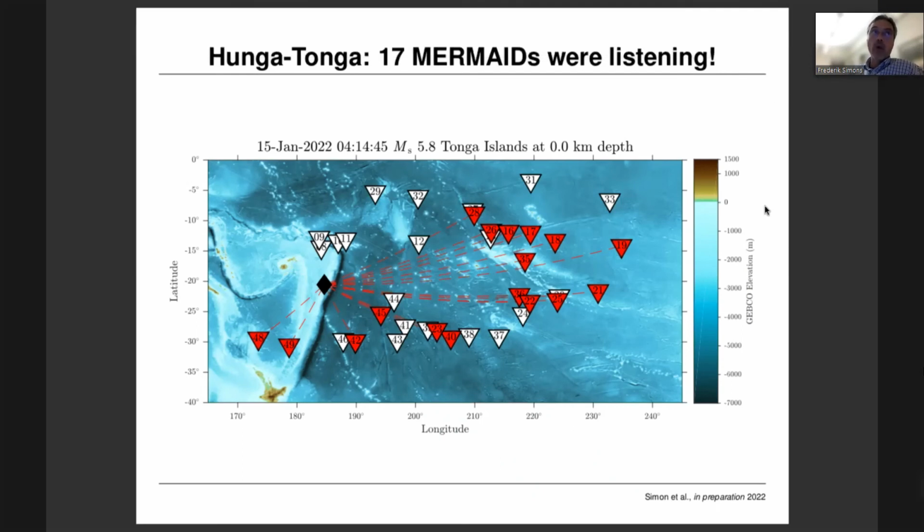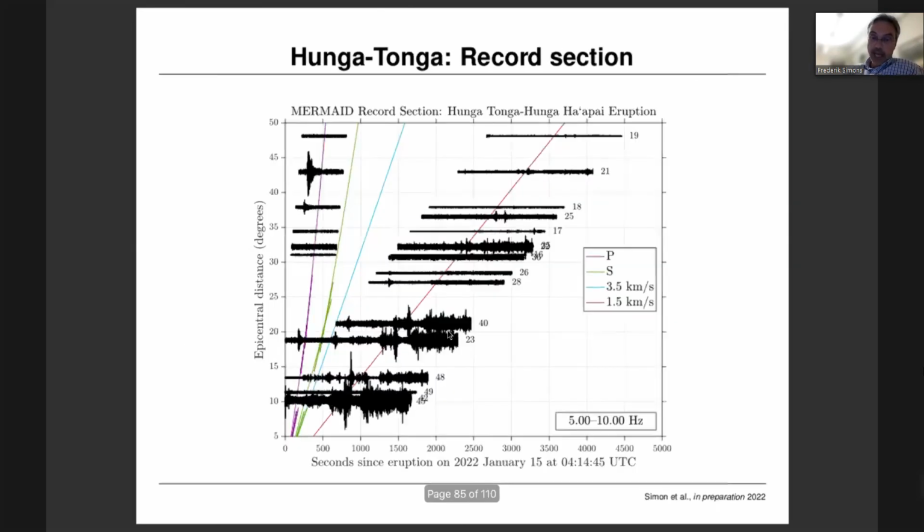Remember, we once recovered 1 full year of MERMAID data, but now we have to do it over an Iridium modem, which is a little slower. But the red ones are showing you all the areas where we were able to get data. And here is an example, okay? So here's a record section of all the segments that we have had so far.